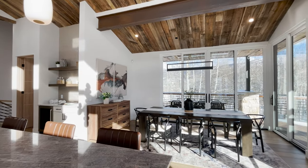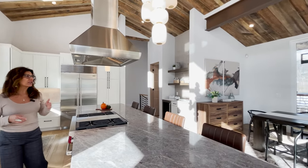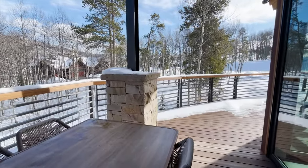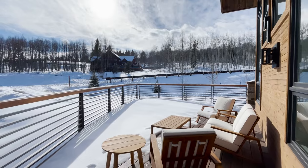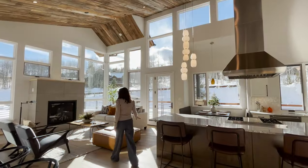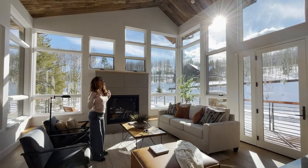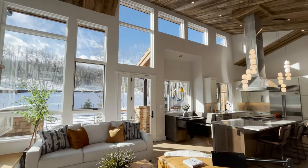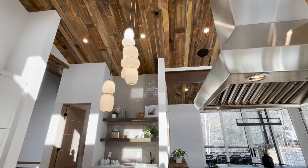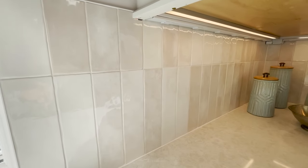And it's enclosed in all this beautiful glass, which takes you out to that front deck, which is about 1,000 square feet, the outside deck, where you can hang out, have dinner, barbecue, and then sit and relax on the front part of the patio. Just very simple in design, just really clean and just light and bright. But then again, take notice of all the lighting that they have put in here.